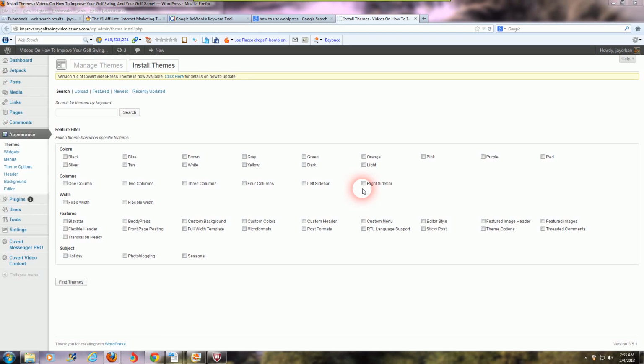So just don't be intimidated by it. Buy a hosting package from whatever host you choose, and like I said, they'll guide you through that process, so you get up and running in no time.